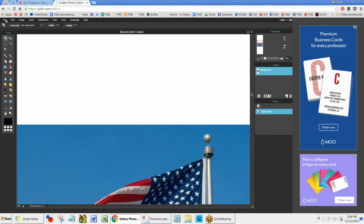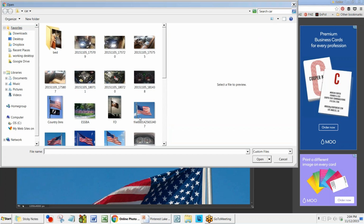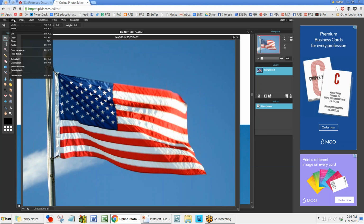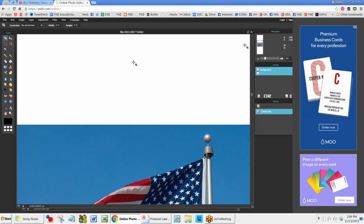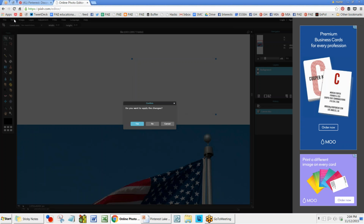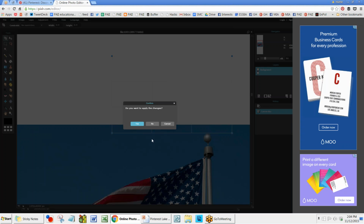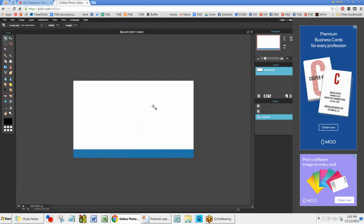So what I'll do is I'll open up another image, this one for example. And then I'll go to copy, and then paste. I'm kind of cheating because I'm not being specific, but hopefully you can get the general idea. It'll basically just move those together and you can save those as a new file. Okay.